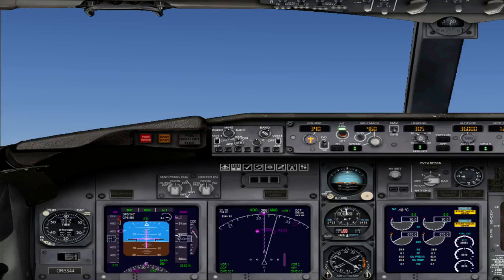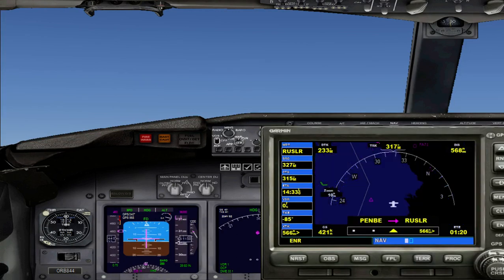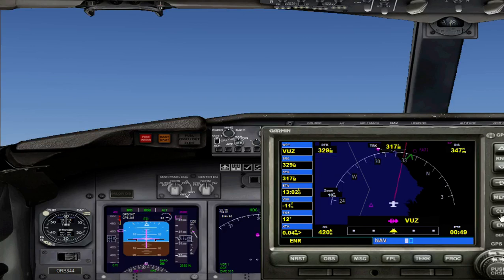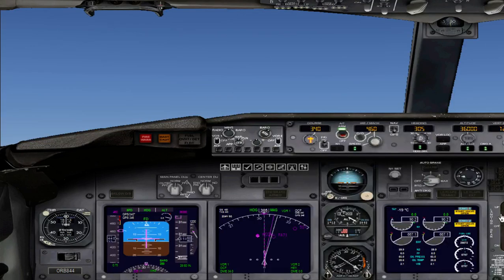Altimeter 3005. Alpha Charlie 27, I apologize for your voice. Local altimeter 3005, report destination in sight. Altimeter 3005.